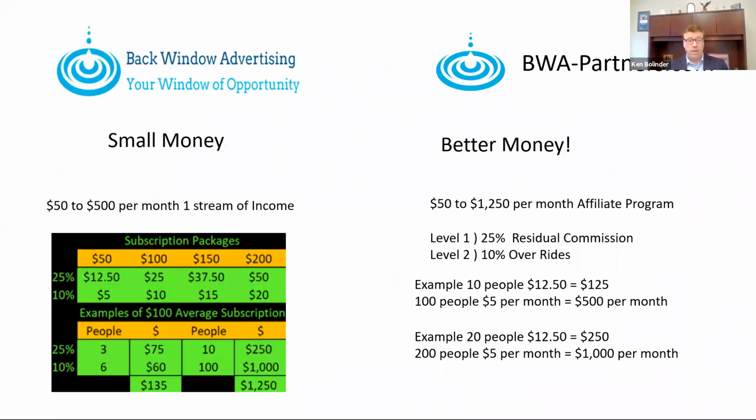So let's talk about the better money. So, guys, the way that this works is we have an affiliate program with our software. Now, the affiliate program with our software stands alone, separate from back window advertising. And a lot of people will be subscribing and using our software because of the value of that software alone. So we're really not even charging people to be part of back window advertising separately. We're bundling that, so that's included in our software. So it is a requirement, if you're going to be a partner with us, that somebody pays the minimum $50 on your behalf for the software.